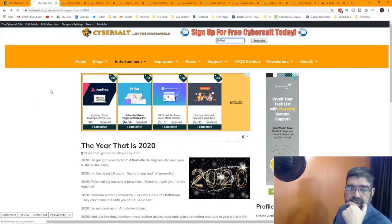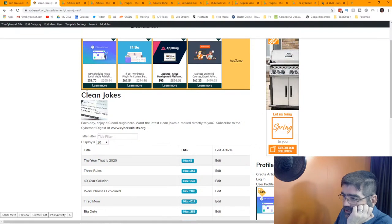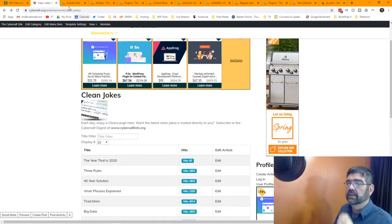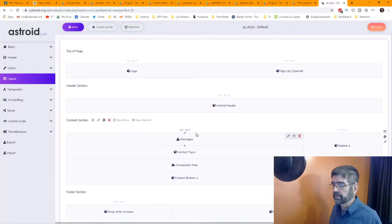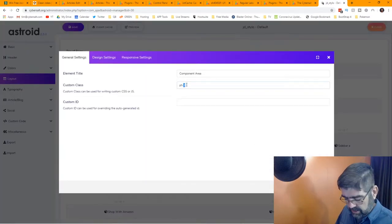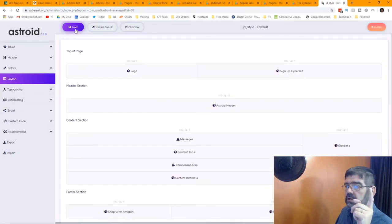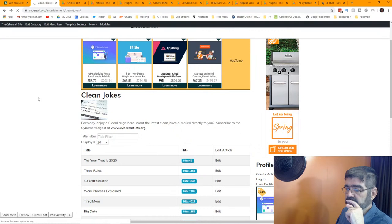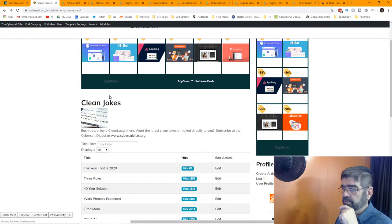So now if we go back to the category blog view, we'll see that there is a little bit more space there above this ad. So that's great. No, that, I want more. More! So I'm going to go back to component area, and I'm going to change this to padding top 5. Now, I'll save that, clear the cache, and we'll refresh. Oh, now I've got a really healthy space there.